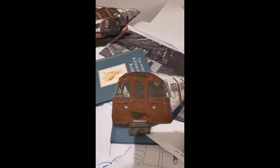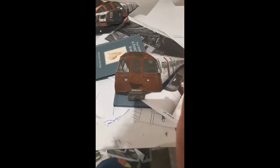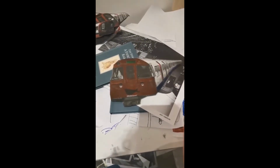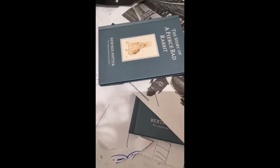Moving on from that, we have the 1972 stock. Well, the 1972 stock. Wow! The design of the Bakerloo line train.